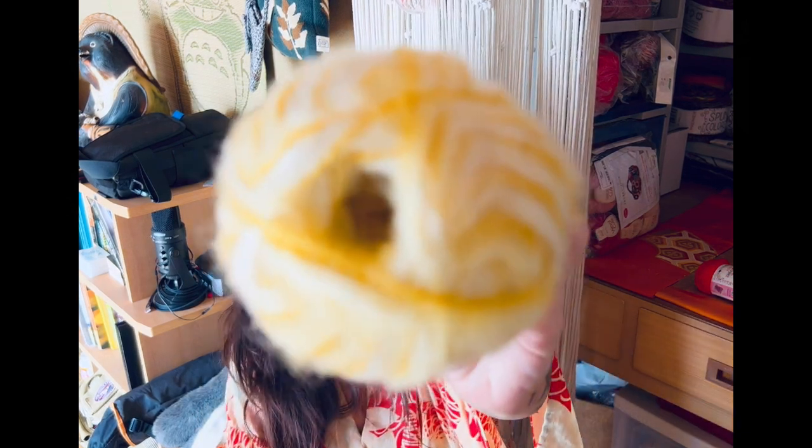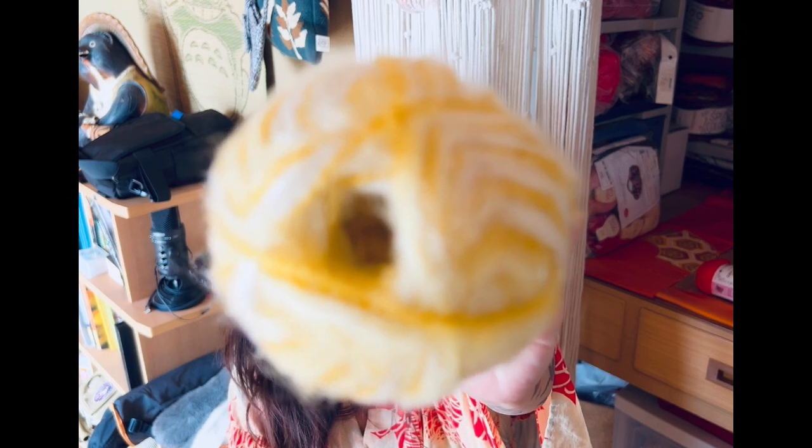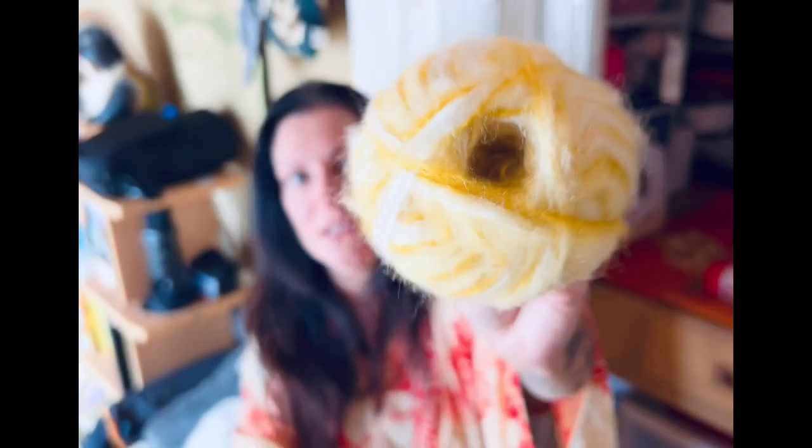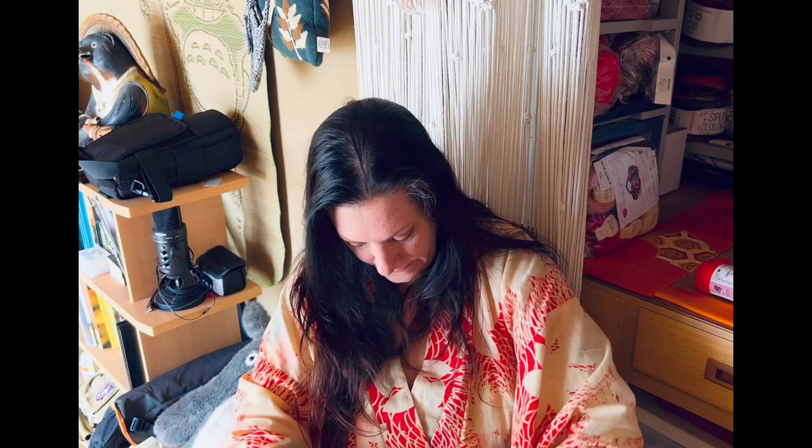But yeah, so that's the honey, and there's all kinds of gold, yellows, pastels, whites, and it all blends in very, very pretty. These are polyester. Now, these are 40 grams, I think. Were these 40 grams? I thought they were 40 grams.